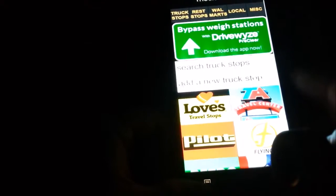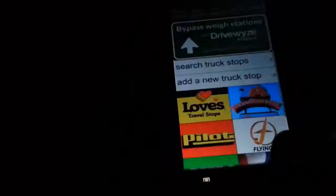Matter of fact, that's really all I use now as far as trying to find a truck stop, because this app called Truck Stops used to be very nice, but the print on it's just small, so I hardly use that one anymore. But that's a nice app to have. It'll show you what truck stops are close to you.